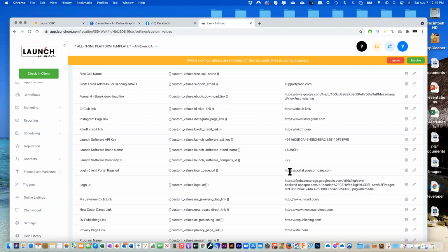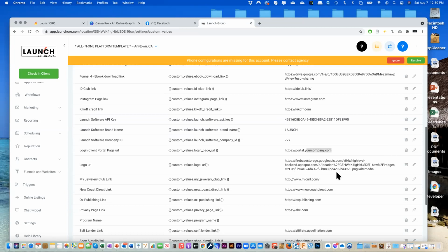Where do they log in to get to your credit repair business? You probably have a customized link if you've gone through that white labeling or that private labeling process with Sean for your credit repair software. So you probably want to update this so that when somebody clicks on the link, it's clicking to your correct credit repair client portal and they can log in.